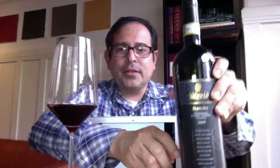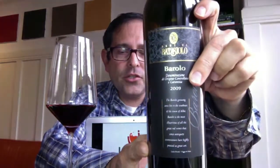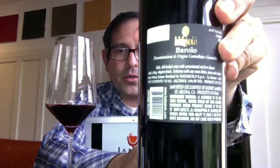So here we go. We're going to talk about this wine. This is called Beni di Batasiolo Barolo 2009 vintage. Now this wine is a 14% alcohol content, and you're going to say 14%, wow, that's quite a bit. But I find that to be a good number of bottlings are in that range. And for me, it's a variety that can handle that alcohol quite well.